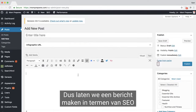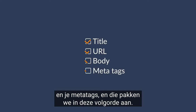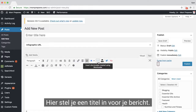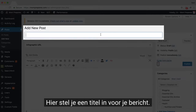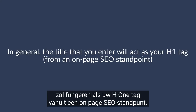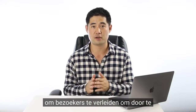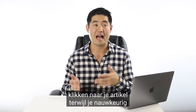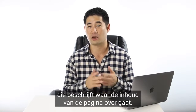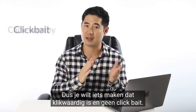In terms of SEO, there are four main parts here: the title, URL, body of the content, and your meta tags, and we'll tackle these in this order. This part here is where you set a title for your post. In general, the title that you enter here will act as your H1 tag from an on-page SEO standpoint. Now, the main goal of the title is to entice visitors to click through to your article while accurately describing what the content on the page is about. So you want to create something that's click-worthy and not clickbait.